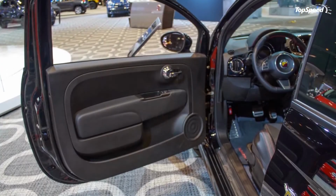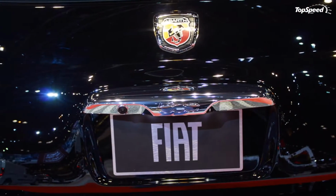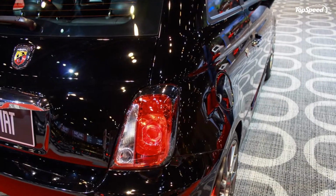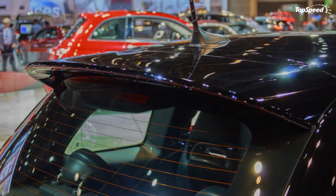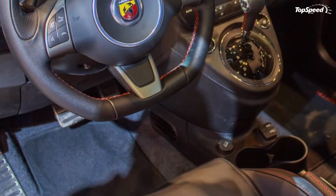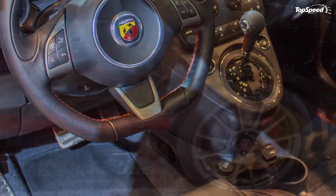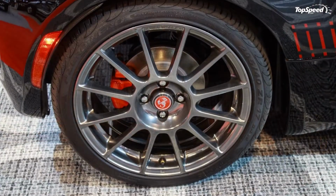Fiat 500 Abarth prices. The Fiat 500 Abarth is available to order now, with arrivals expected for the second quarter of the year. Pricing starts at $19,995 for the hardtop and $21,490 for the cabriolet.